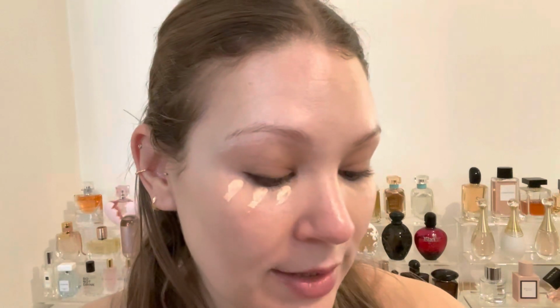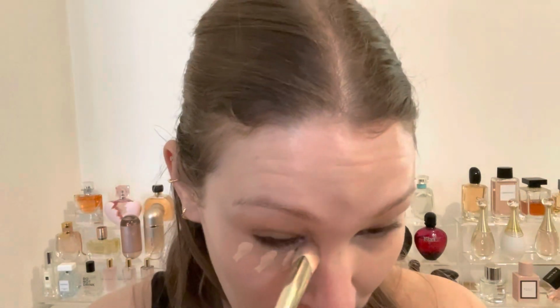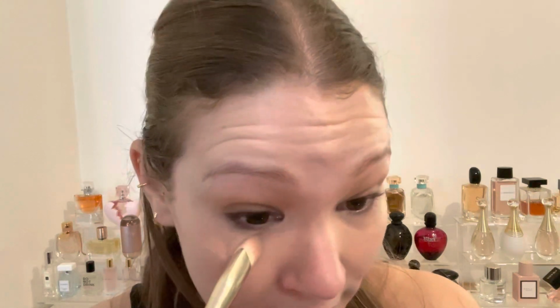I'm gonna do 3 dots again. I'm not mad at the shade. I think that maybe it's a teeny tiny bit light, but if I was pairing this with a foundation, I think it would be a nice highlight shade. And I'm just gonna dab it out with my brush, and then I'll probably just go back in with my finger and really finesse that.